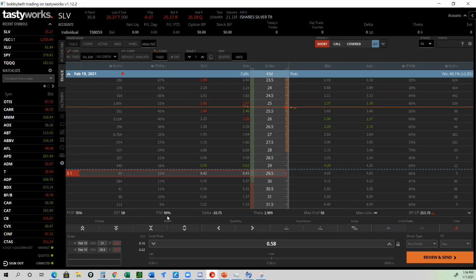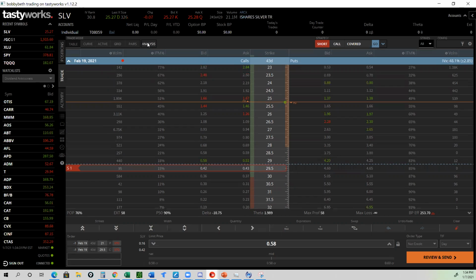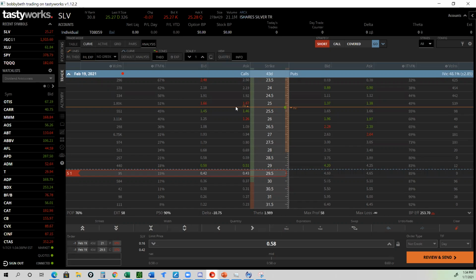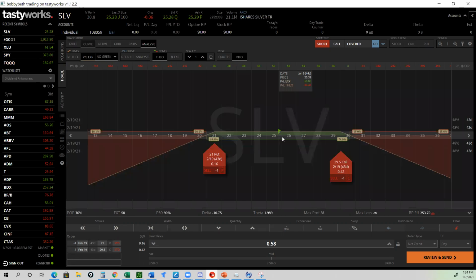Probability of getting 50%, 90% with a sweet, sweet theta. Let's see what that looks like in an analysis tab. How do I get it there? Curve. There we go. Here we are. Sweet, sweet, sweet. You want your little flag to be in between your short put and your short call. Well, we can't get any more perfect than that. Y'all, we in the money zone. We in the money zone.